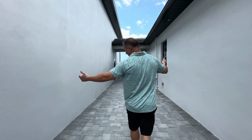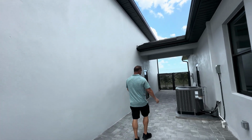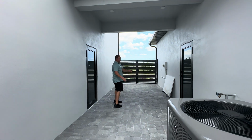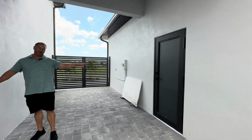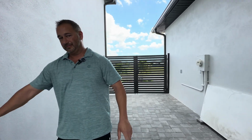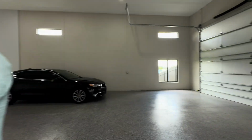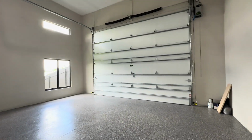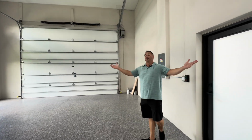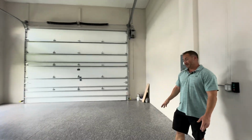As you can see, we are between the main house and the separate garage. That right there is the main garage. We'll go back through that way in a second. Karen, watch yourself. Let's have you come on in and give you guys a shot of the 1,440 square foot garage.